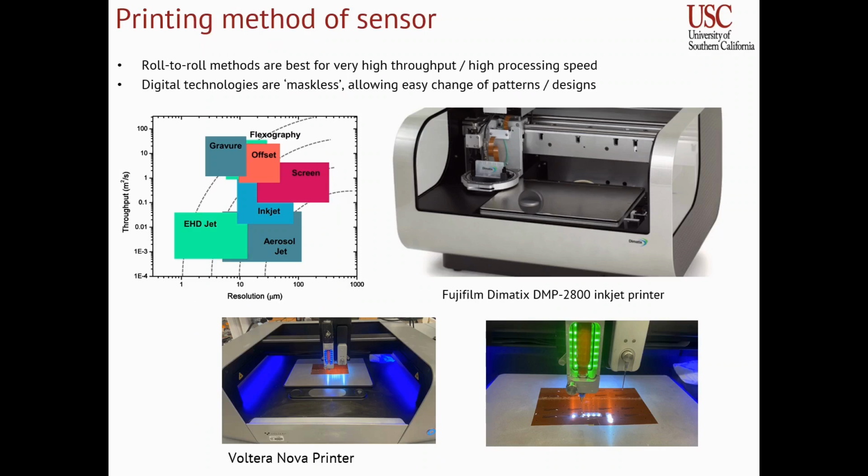In industry, usually the most common printing technique for inks is gravure printing. It has very high output and it is very cost effective. But for prototyping in lab, we usually use inkjet printing or extrusion printing. So we have an inkjet printer that works well with low viscosity inks like gold. So for printing gold, we use the inkjet printer on the right. And for printing silver chloride, we use a Voltera Nova printer. It works better with inks that have high viscosity. Here is a demonstration of how the printing process looks for printing an array in our lab.